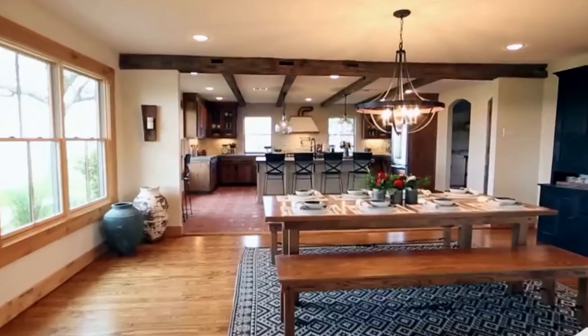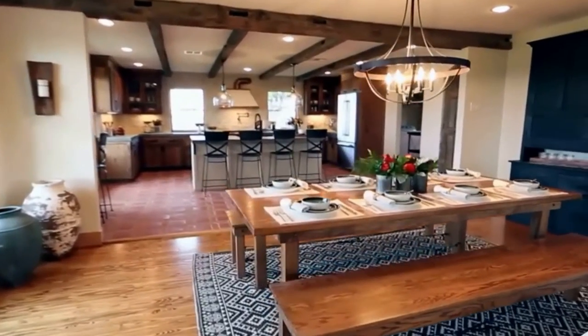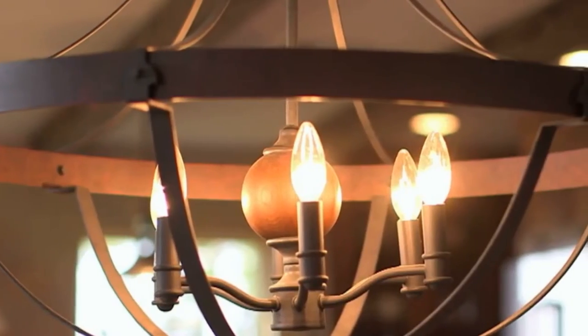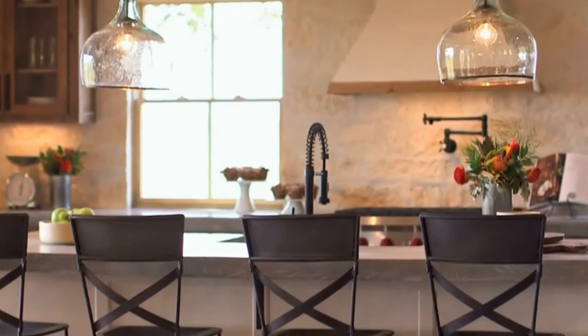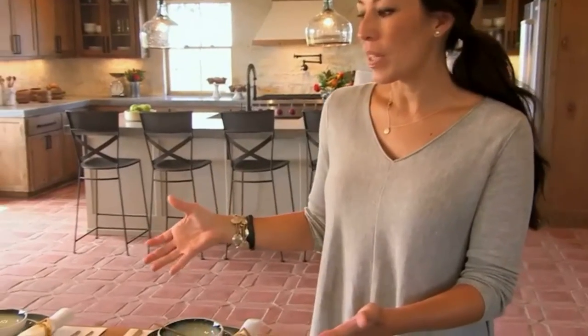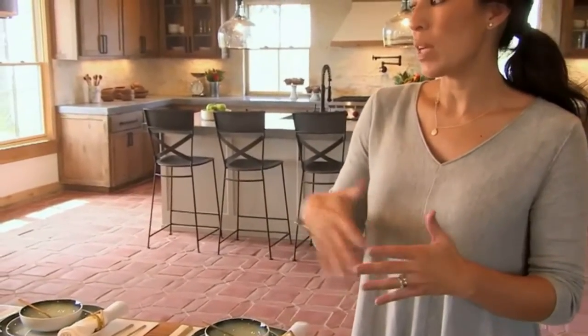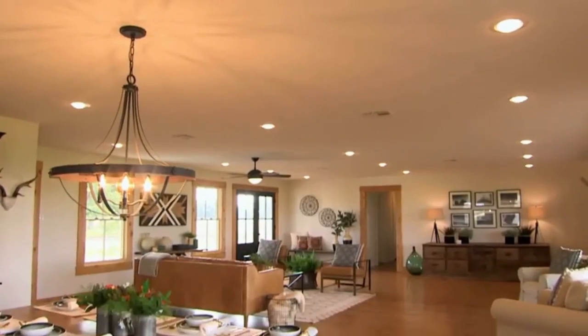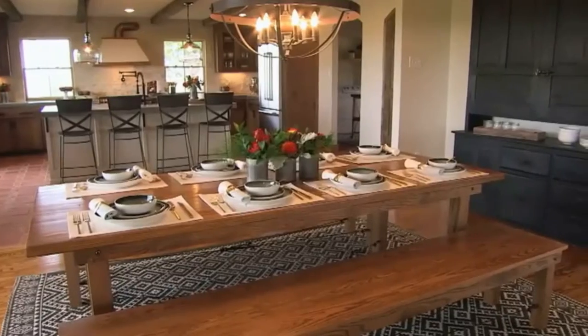Come check out the dining room. I was really strategic about where I placed the dining room in this new layout. It's front and center, it's under this really cool chandelier, and then the backdrop is this amazing open kitchen. But what I love about this table is my client said this is where she would eat when she was a little kid at her granddad's table, and so the fact that we got to restore it, put it back in this house, I think was really meaningful to our clients.